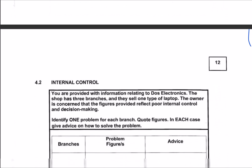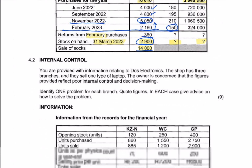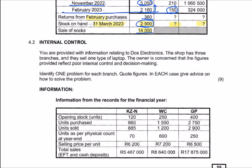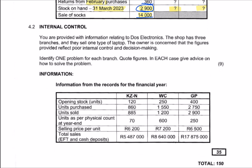Is there another? No, there's another one, internal control, I4.2. Right, let's look at the question. It says you are provided with information relating to DOS Electronics. The shop has 3 branches and they sell one type of laptop. The owner is concerned that the figures provided reflect poor internal control and decision making. Identify one problem for each branch, quote figures in each case, and give advice on how to solve the problems.